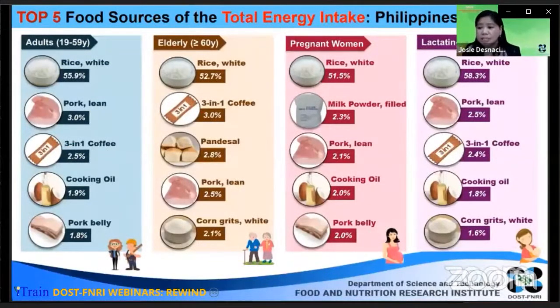Similar with the results in children and adolescents, in terms of top 5 food sources of energy in adults, elderly, pregnant women, and lactating mothers, again, rice was the top food source of total energy intake. So please note the 3-in-1 coffee was included as the top food source of energy in all these groups except pregnant women.